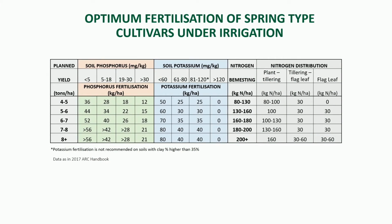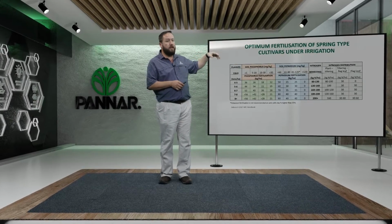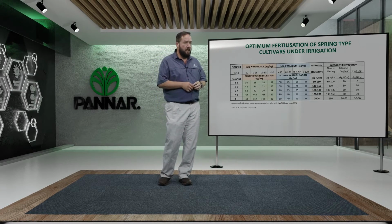I'm not going to talk too much in terms of this. This is information that is available basically anywhere, but the crux of the matter is, because you have got a lower seeding rate does not mean you have to fertilize less. So when we're looking at the nitrogen distribution, the rule of thumb is basically 3 times between your plant and your tillering phase. Between tillering and flag leaf, you usually do have application, and then from your flag leaf, you usually have your last fertilization.